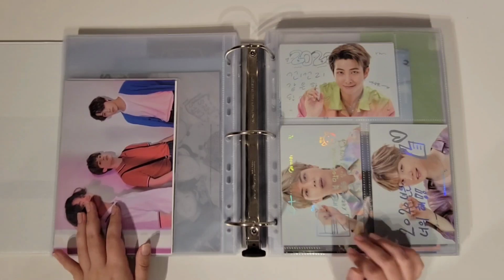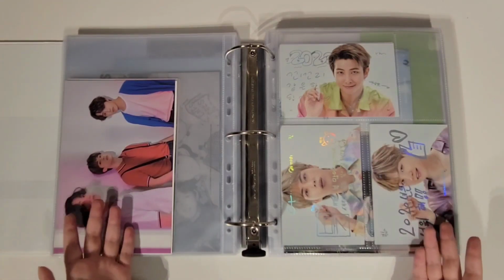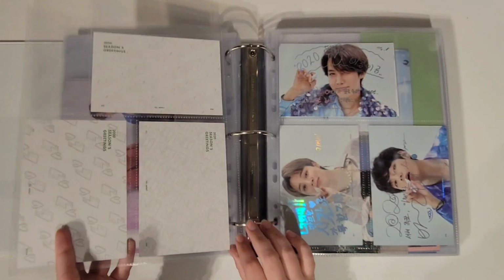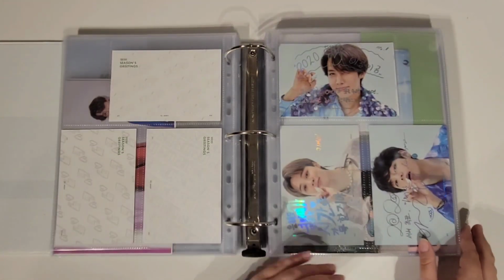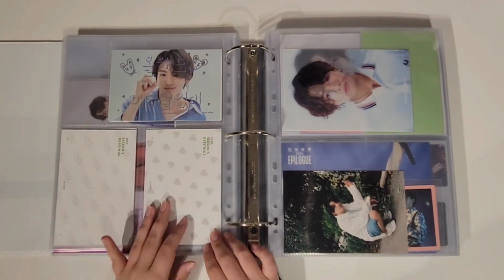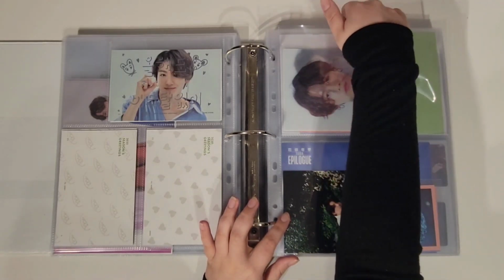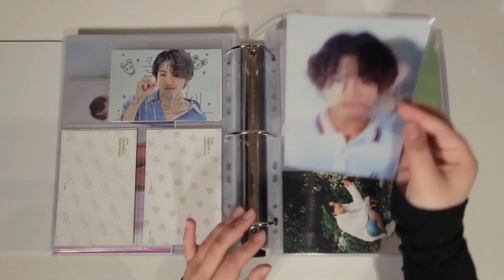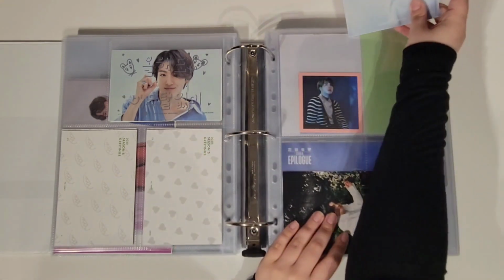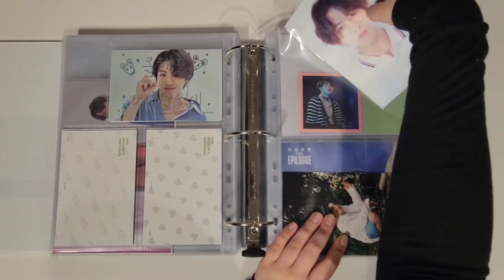Then we have the greeting postcards with the hollow picture in the front. It's so cool. I really like how they did this, but I don't know what to call them. Then we have the lenticular for the Season's Greeting 2020. This is the one I pulled actually. I am not really focused on getting these just yet. Not on my priority.